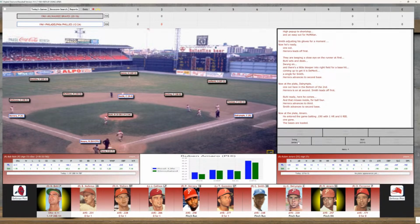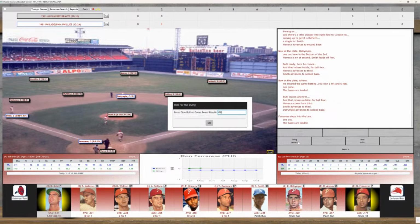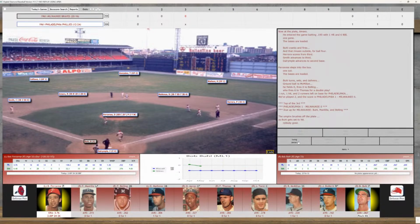Ruben Amaro's due up now. And believe it or not, folks, he just walked in the go-ahead run. Sure, Bob all of a sudden can't find the strike zone. That brings up Don Ferrarese, the pitcher. And that's what the doctor ordered. That ball is hit down the short. Max up with it, throws over to Bolling, who fires over to Thomas for the 6-4-3 double play. But the Phillies get one in on the walks by Bob and lead 1-0 going to the top of the third.